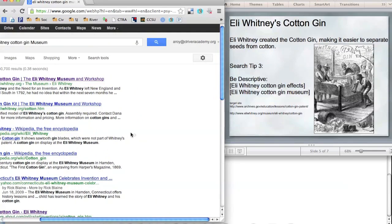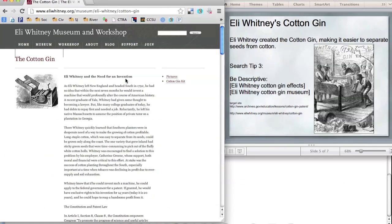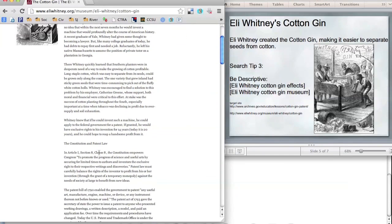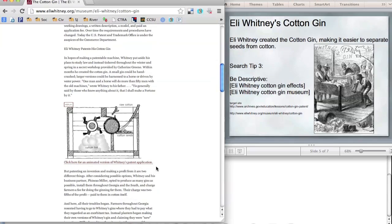We have another Wikipedia page. I'm curious. Looks like this could be a pretty reputable page. Let's go ahead and go directly into this page here. The cotton gin, this has a discussion of the whole idea of the cotton gin and Constitution and patent law. Kind of same information here. Eli Whitney patents his cotton gin. Oh, and we have a little diagram here that works.